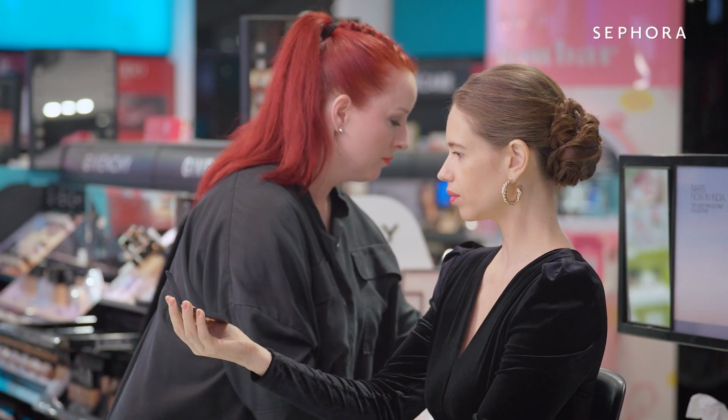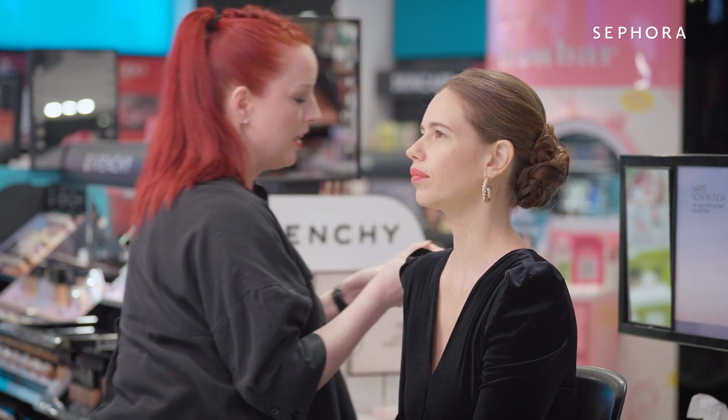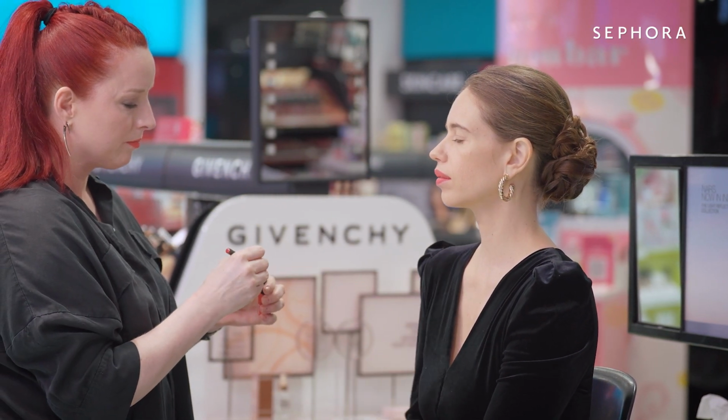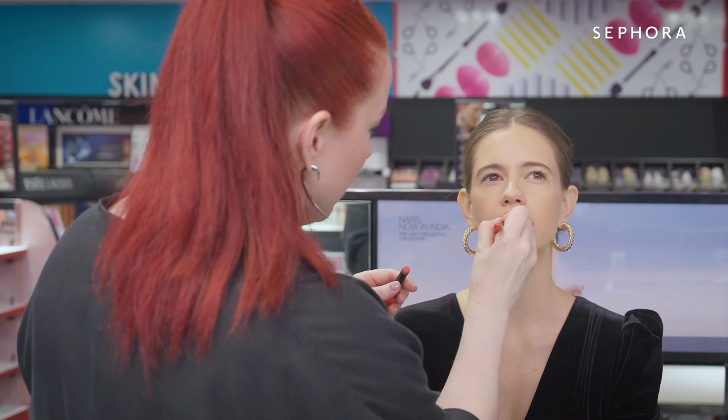It's lovely. How's that feel? It's a nice color. Does that feel good? Feel comfortable on your lips? Yeah. I'm going to make it just a fraction more intense, deeper? Yeah, just on the inner, so we really get that diffusion. So just in here.